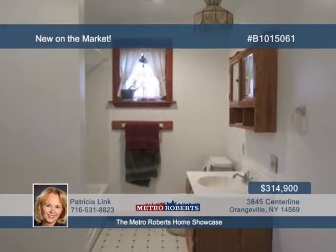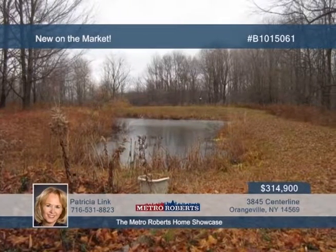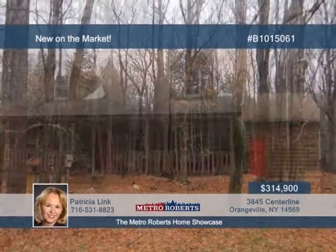Two sets of sliding glass doors are found in the dining room, one leading to the cedar sunroom and the other leading back to the deck. Don't delay, call Patricia Link today to see even more of this home.